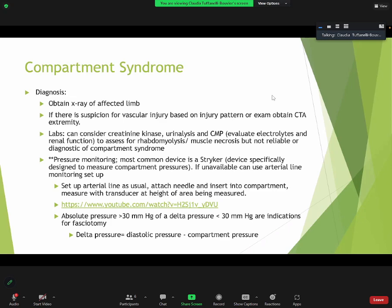Even if there's pulselessness, if they're not highly concerned with compartment syndrome or there's some skepticism, then sometimes you will get a CTA to see if it's because there's compartment syndrome compressing or if the vessel has been severed. As far as labs, they're not diagnostic. There are no diagnostic labs. You can consider getting a creatine kinase, which we'll talk about a little later for rhabdo, a urinalysis, and a CMP to look at the electrolytes and renal function, and just keep your eye on those things to make sure they don't have any other issues that are contributing.